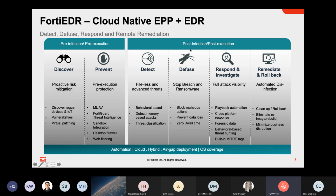And there's some other advantages too with the way we do post-infection and post-execution. The biggest is being able to automatically clean up your machine, right? This is the other big reason that people buy EDR. Ransomware gets on a machine, it tries to do file encryption. EDR will see that it's trying to do file encryption. We will stop that action automatically without user interaction, and then we will automatically clean up your machine, right? And we do this automatically, right? Literally, this is the reason that people buy EDR.